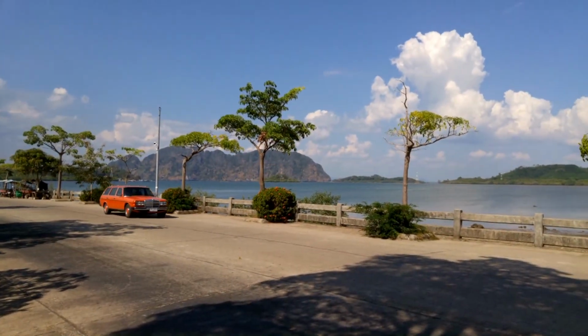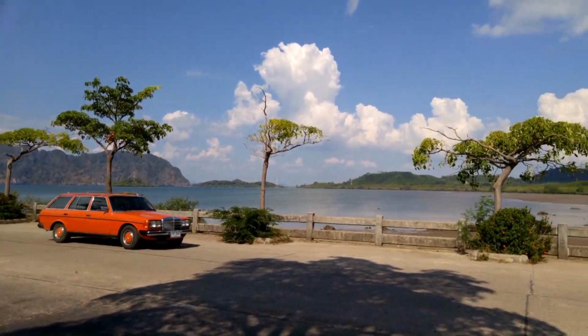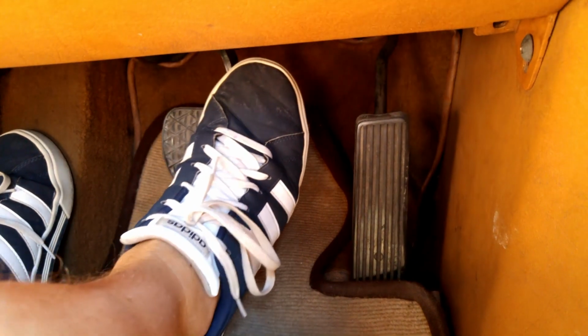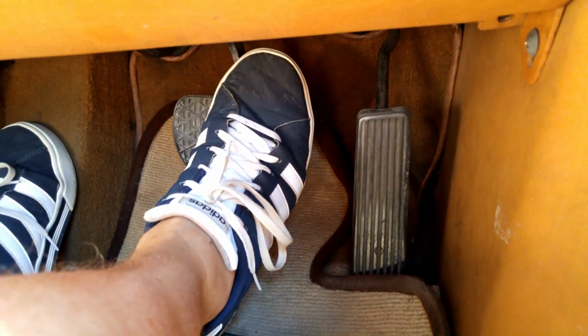Not sure if the Benz got seasick from the ferry ride. Fact is, drama was going to foil our plans the next morning. Well, that does not look good now, because I can step on the brake pedal and it just moves in without any real resistance. So I think we have a major problem with our brakes.